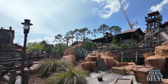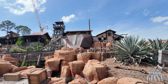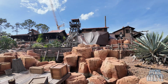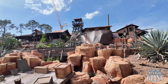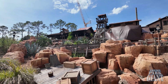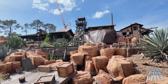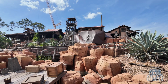I know the track is a complete redo. Gonna be some new effects on the third lift hill, from what I understand. It was probably time. I love Big Thunder. It's my favorite roller coaster here at Magic Kingdom, even more than Tron, but it was getting a little rough. I mean, it is almost 50 years old, so it was due for a new track. Space Mountain should be next.